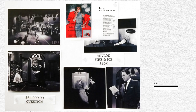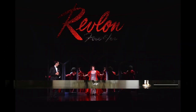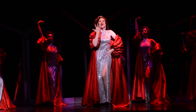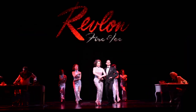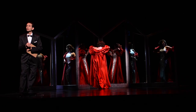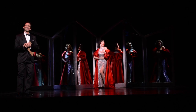The Revlon Fire and Ice scene is one that takes place on television. It's when Revson really takes over and begins to sort of usurp the power of Rubenstein and Arden. The scenery is actually representative of scenery that would take place on a television show. So the Revlon sign is a kind of intentionally tacky piece of scenery. And the scenery is really a two-way mirror trick that we have because we want to kind of double and then triple and quadruple the women on stage.